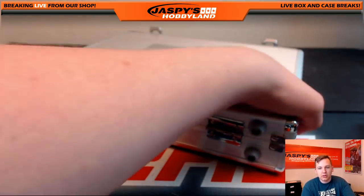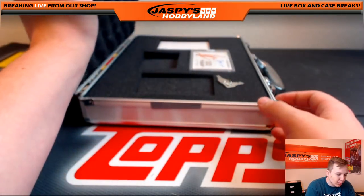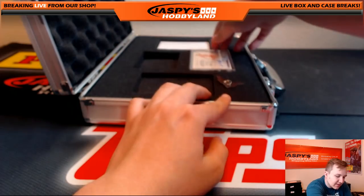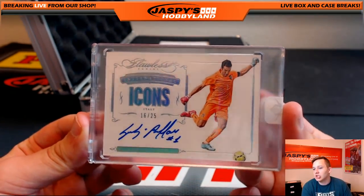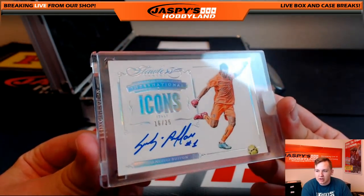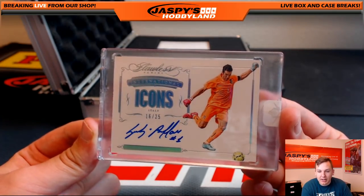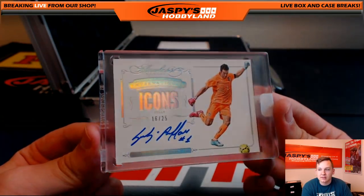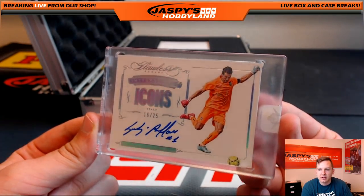Right there. And the last hit of the break is numbered 16 of 25 for Italy. Gigi Buffon, now playing in New York, I think. Icons autograph, Gianluigi Buffon for Italy, going out to Edwin S. Nice. 16 of 25 Icons. Nice one.